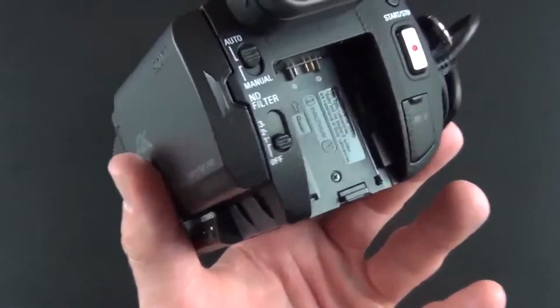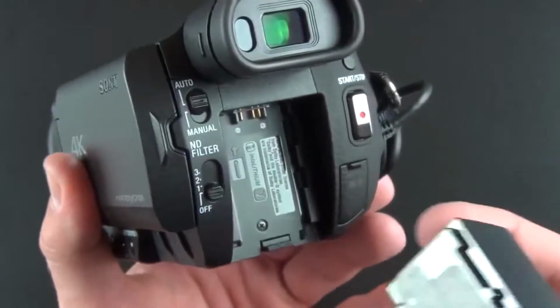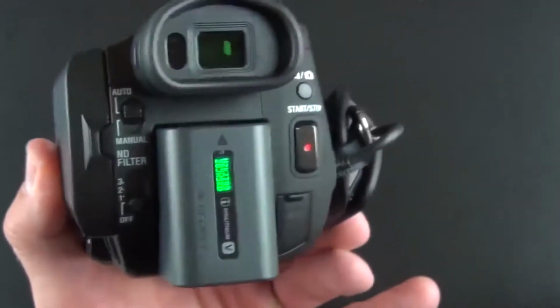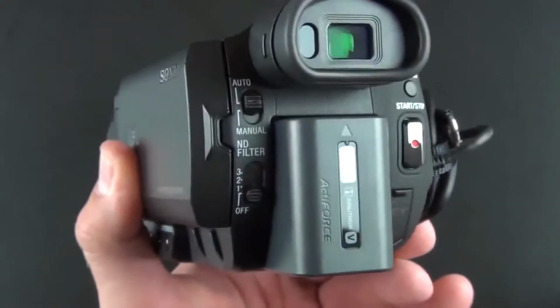So if you look here, you can see we have a pretty large space for our battery pack. This will, of course, support a variety of sizes. So you pop that in, there you go. You can see it sticks out a bit. Also adds some weight to it.